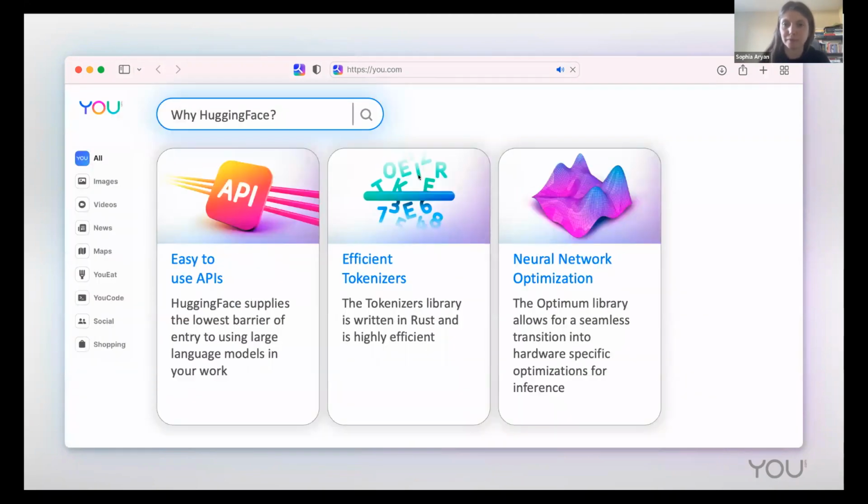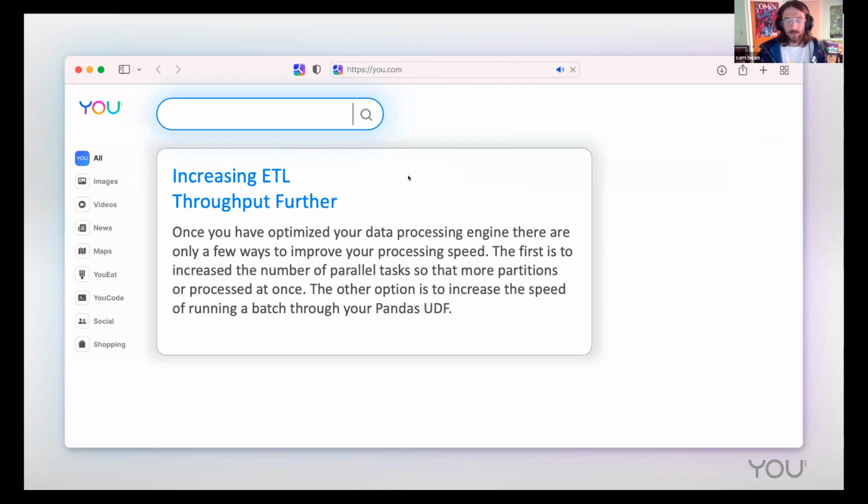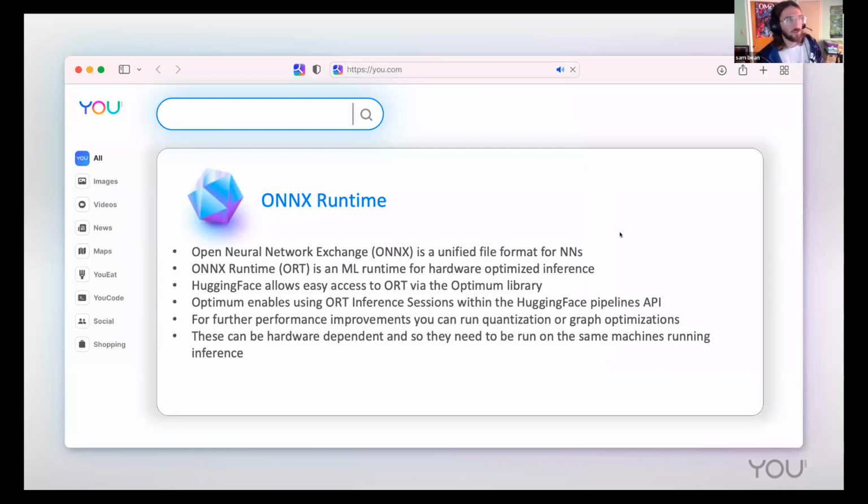Okay, cool. Thanks. And so basically when you've done all of this tuning within Apache Spark, you've tapped out all of the parallelism you can get in your system. If you want further improvements in the throughput of your machine learning ETL, the only way to do that is to either increase the number of machines operating on your data, or increase the throughput of your user-defined functions. We chose to do the latter because the first one means that we're spending more money. And so the way that we increase the throughput of these ETLs is via the ONNX runtime.